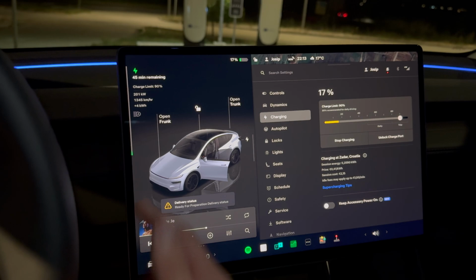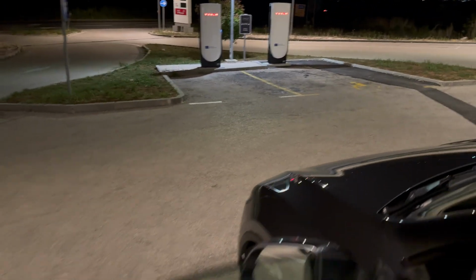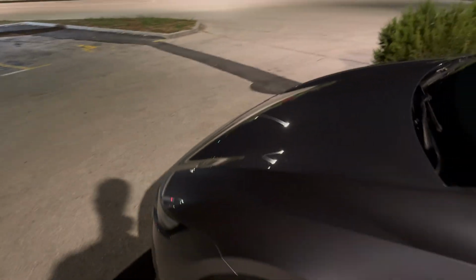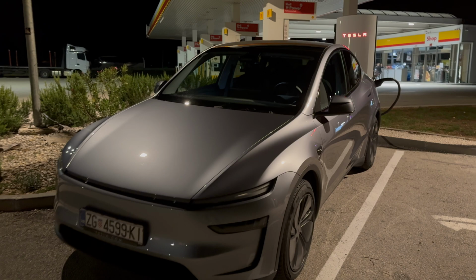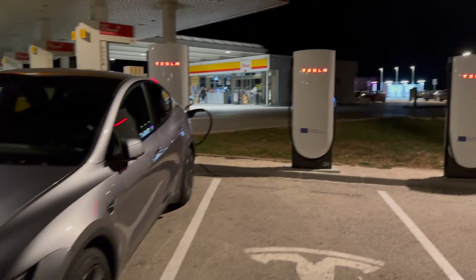I was charging last night on a V2. It was up to 110. I didn't hear the heat pump. Now I can hear the heat pump. It's not as loud as on my Model 3, but actually it is. But yeah, this is the new V4.